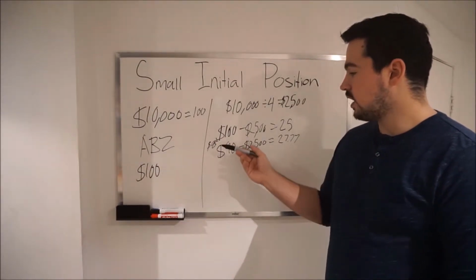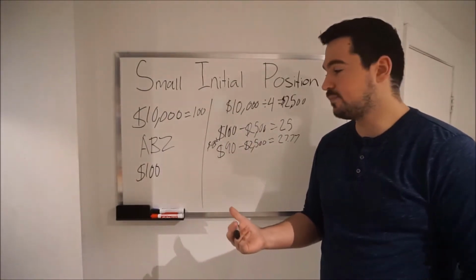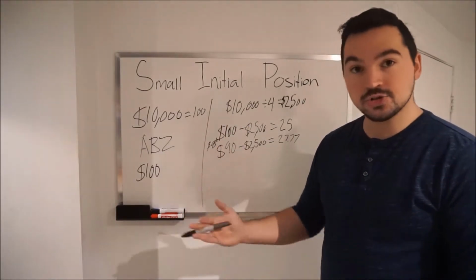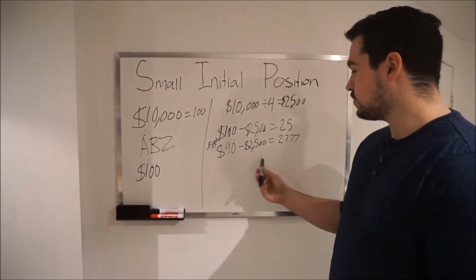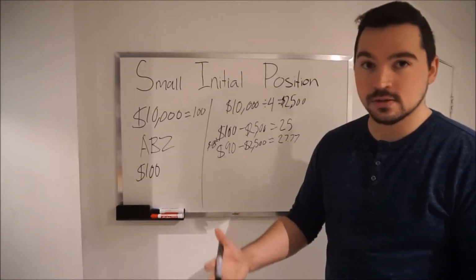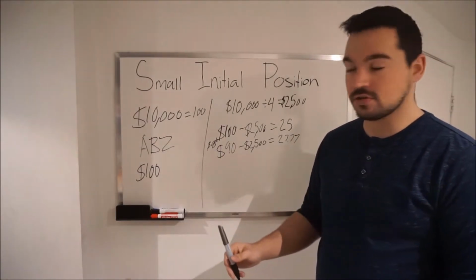So now, if it goes up to 100, you're actually making money. Sweet, right? Where over here, if it went down to $90, you'd be down $1,000. As of this point, it went down to $90, you're down $250. Still sucks, but it's better than being down $1,000. And not to mention, you're making money $5 earlier with this one.